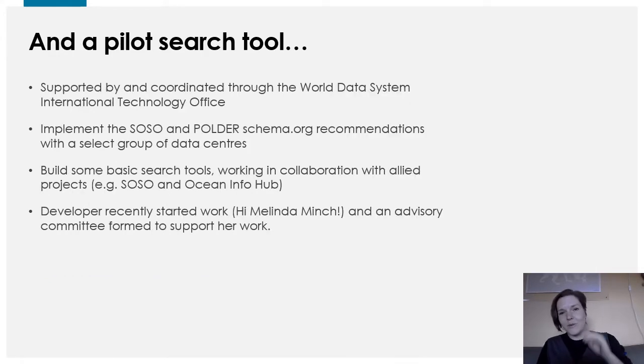And through POLDER as well, we've also got a really exciting new development in that the World Data System International Technology Office has hired a developer, hi Melinda, to start trying to implement a pilot federated search tool using the Science on schema.org recommendations and the POLDER additions to that, and working with a select group of data centers to try and implement a pilot federated metadata search. And at the very least, what we hope is that will illuminate some of the areas where more work is needed, where some of the challenges are going to come in making this a functional federated search tool.